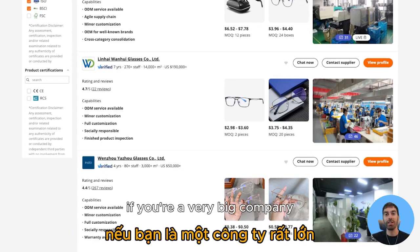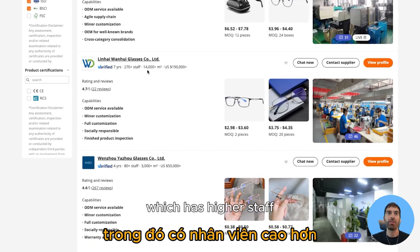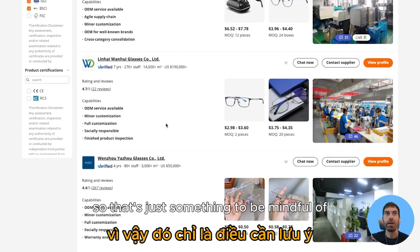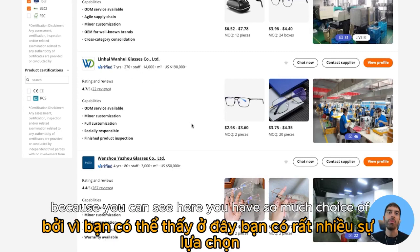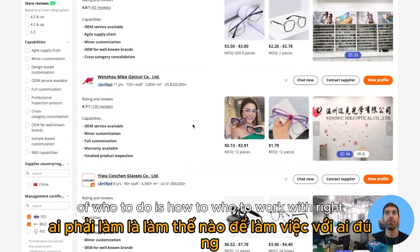If you're a very big company, then you want to align yourself to a company which has higher staff, higher square foot location, etc. So that's just something to be mindful of while you're making your decision, because you can see here you have so much choice of who to use, who to work with, right?